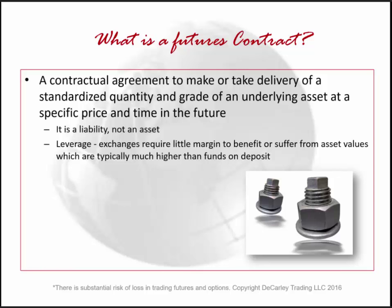Now, you don't have to use the exchange's leverage. You can overfund your account and reduce the leverage. In fact, if you put $44,000 in your account and you bought crude oil at $44 a barrel, you basically aren't using any leverage at all because you are fully funding that speculation.